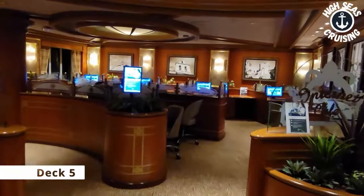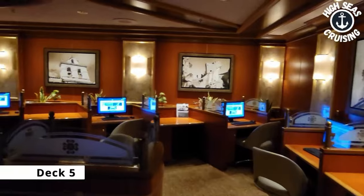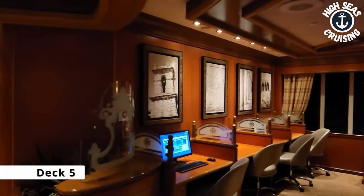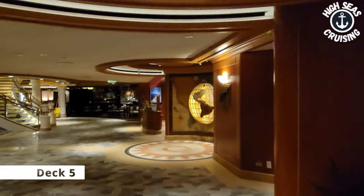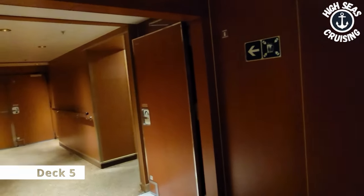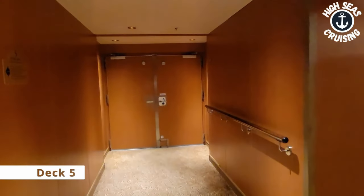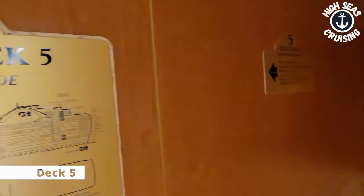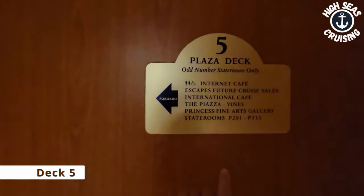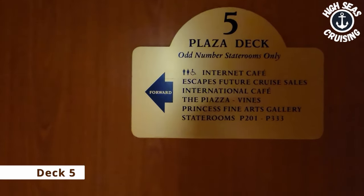They also have the internet cafe over here. And then this here will be a second entrance into the main dining room, into Michelangelo's. They got your little maps. They also have all these little placards around the ship that let you know where everything is, kind of point you in the right direction.